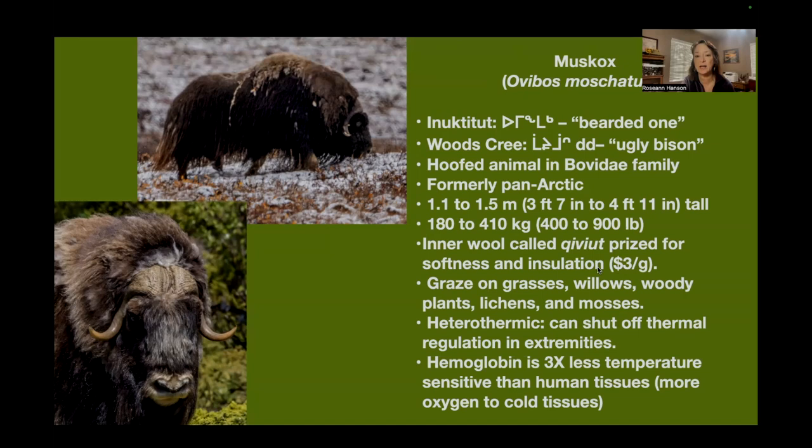There are still a few, I think about 20,000 left. I do need to look that one up. I forgot to write that down. They're not huge, and they're prized for their wool called qiviut, the inner wool, which is spectacularly soft and warm.